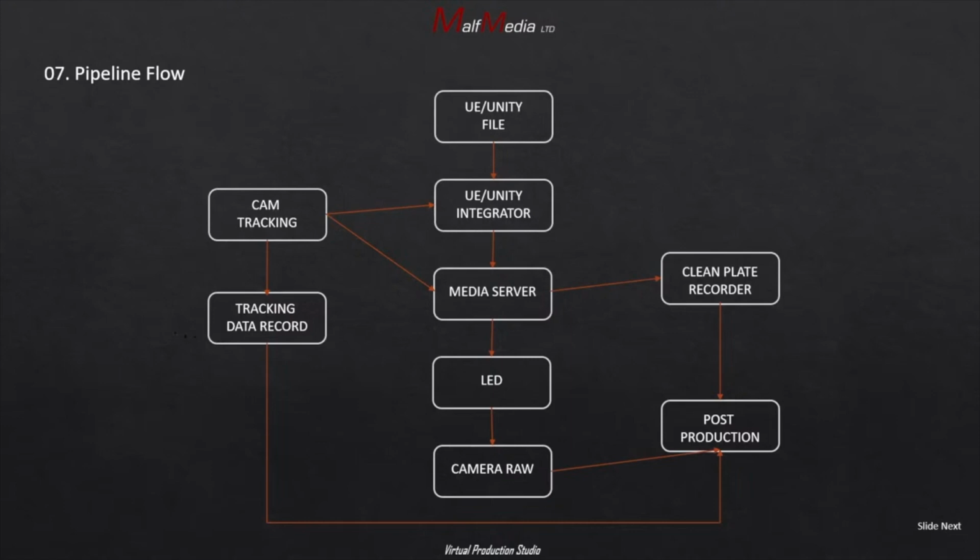So now you've got the footage that you've shot on stage with your camera, you've got your camera tracking, and remember, you still have your source file. So you could go in post-production, integrate your camera tracking onto the Unreal file, and then you can start cutting and pasting things that you're missing.